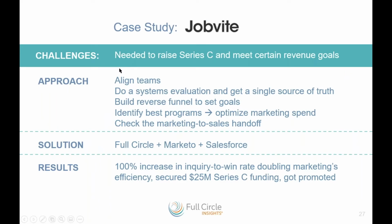Here's an example of a customer of ours, Jobvite, and they needed to actually raise money. They're a small company, a Silicon Valley-based company. They needed to raise a Series C. And in order to do that, they needed to meet certain revenue goals. And so the CEO of Jobvite enlisted both the sales and marketing teams to work together on this.